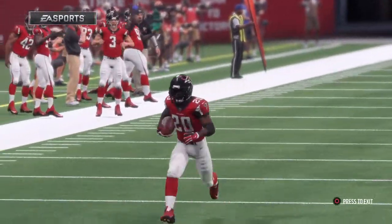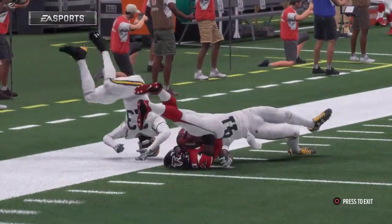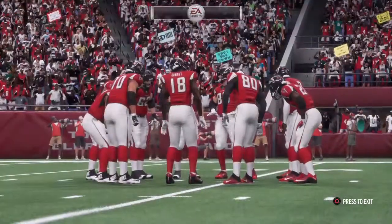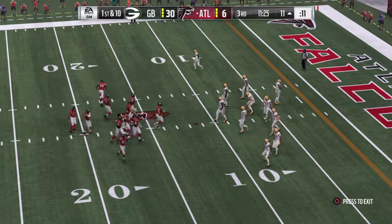ball down inside the red zone. It just tells you how tough it is for a defense. You just hold on all game and essentially hold your breath. Will they break a big one on us at any point during the game? It just happened right there.